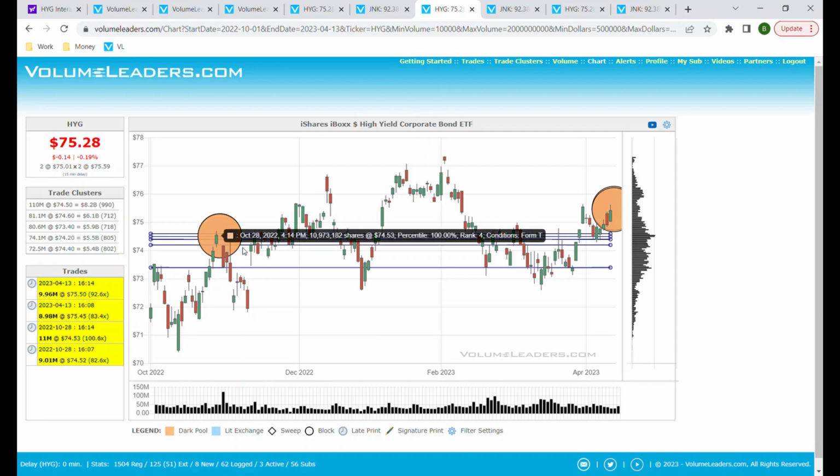So naturally, my expectation is that, well, we've had a run here as well in HYG over the last, I don't know, 3 or 4 weeks, give or take. And we saw 2 very, very large trades come in, and my natural inclination is that this is more likely selling than buying. I always think, if they wanted to buy here, why didn't they buy down here?